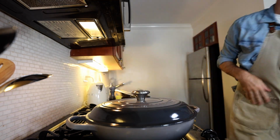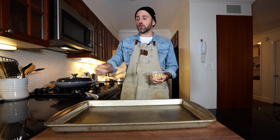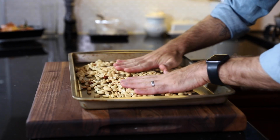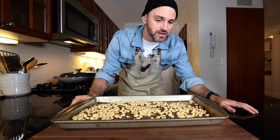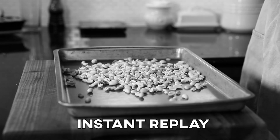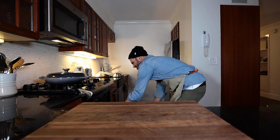Honestly, it just depends on when I'm finished with the Kuli-Kuli, which I'm moving on to right now. Okay, first off, I need to roast my peanuts. 1/2 pound, 250 grams. Could have easily just bought roasted peanuts, but I chose not to, for the very reason of just pouring them on the pan. I need to roast these 20 minutes, 360 degrees Fahrenheit.